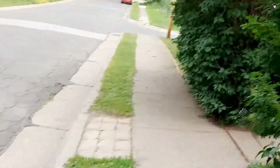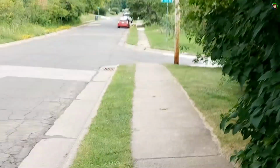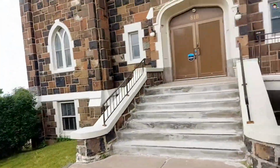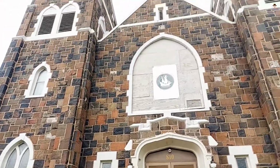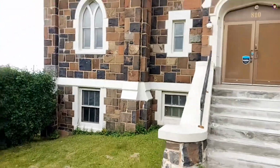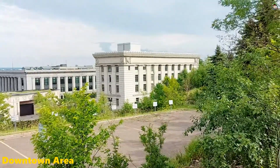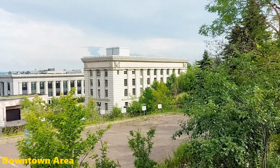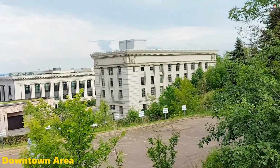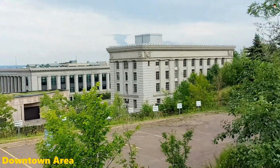I'm now on Fifth Avenue after I got up the trail. St. Peter's Church. Okay, according to the locals, these are old penitentiary buildings now being converted to residential apartments. Imagine you're gonna live in jail.